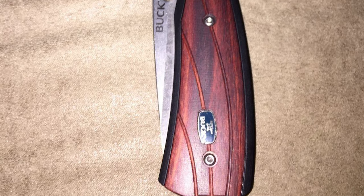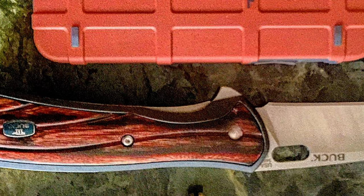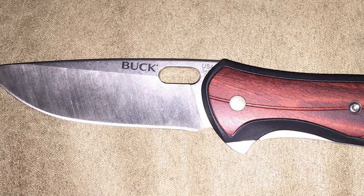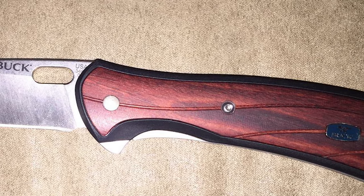The ergonomic grip handle is made from injection molded nylon with CNC rosewood inlay that provides a comfortable and secure grip while you work. This knife includes a removable, reversible, deep pocket tip-up carry clip for easy carry in your pocket, on your belt, or in your bag. It's an ideal knife for everyday carry.